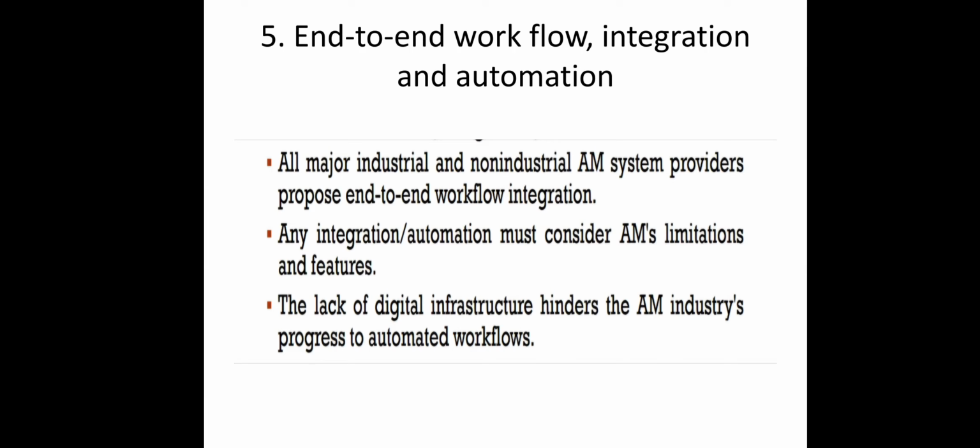Then, the next challenge to additive manufacturing is end-to-end workflow integration and automation. In other manufacturing technologies, integration and automation have become incorporated, but in additive manufacturing, there is no integration and automation. For example, post processing work such as removal of support structures and the super finishing of surfaces is still a manual working process. So it has to be automated in additive manufacturing technologies. Any integration and automation must consider AM's limitations and features.